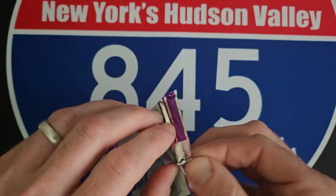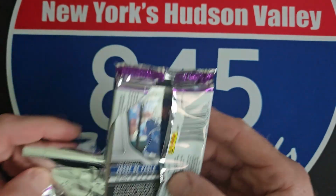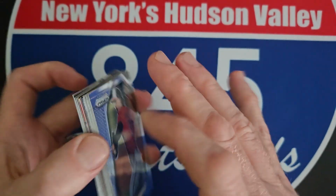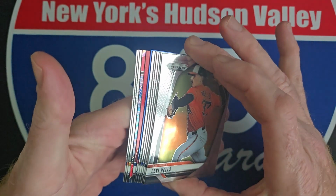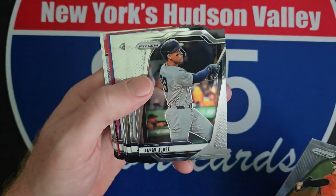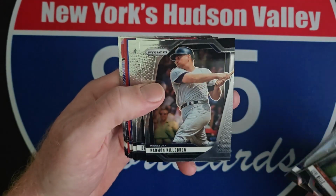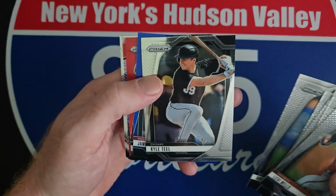Bobby Witt. It's a very big checklist, but also very deep. A lot of big names. And we're guaranteed 3. So we might get 3 prospects. We might get some big names. Levi Wells. There's Aaron Judge. All rise for your AL MVP and batting champion. John Schmaltz, Hall of Famer. Killebrew. Brandon Sproat. Kyle Teal.